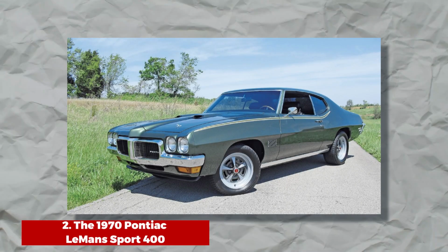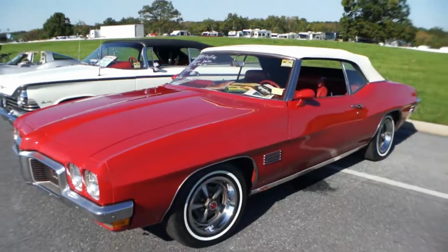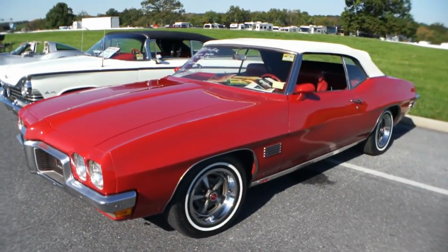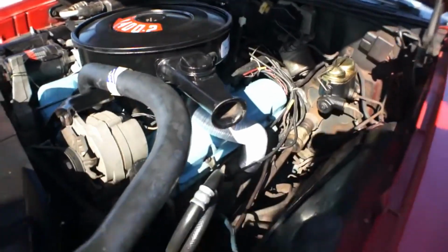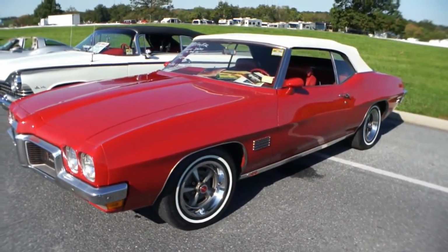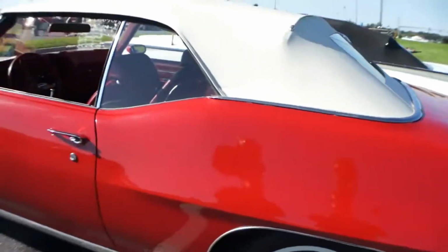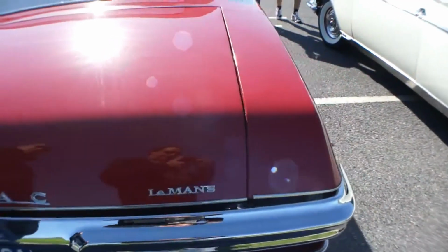Number 2. The 1970 Pontiac LeMans Sport 400. Imagine a Pontiac fan in '70 snagging this over a GTO, grinning at the deal. A 400 cubic inch V8 with 330 horses. 60 in 6.2 seconds, quarter mile in 13.9 seconds. Cost $3,500 then, now $45,000 rare.